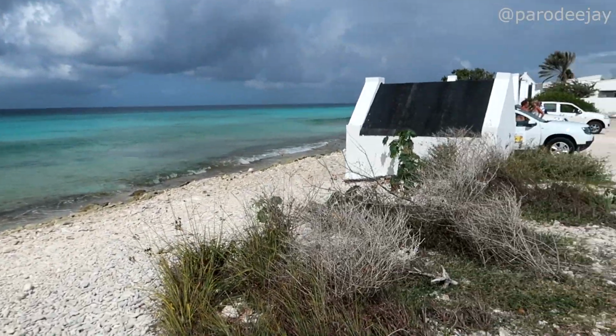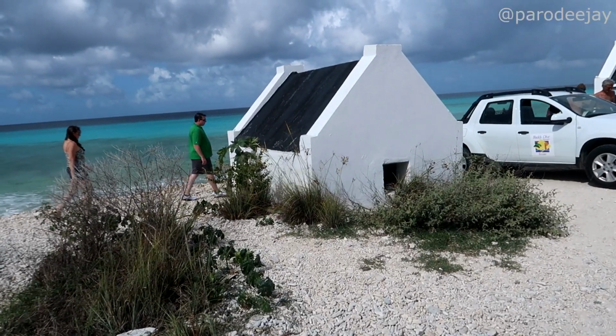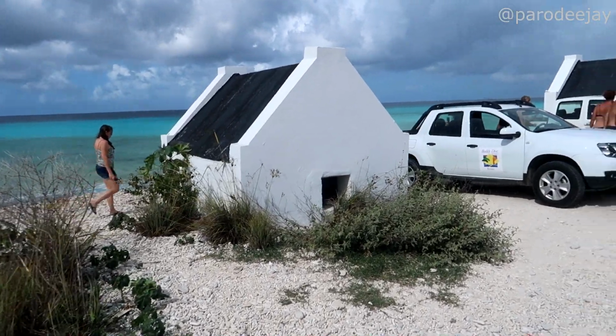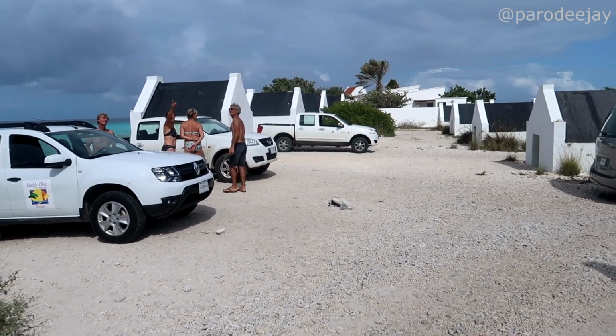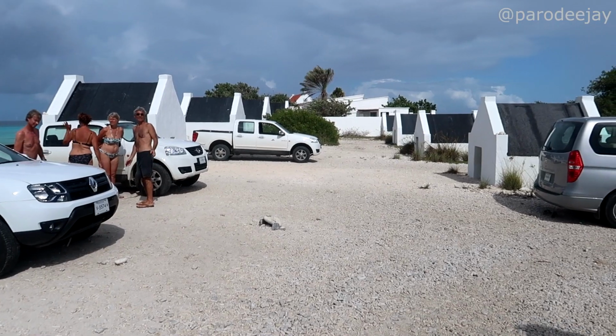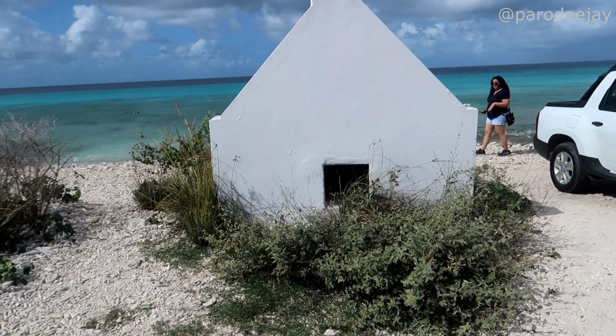Okay, so we've made our first stop here at the slave huts. It's raining a little bit. Oh gosh. It is rainy season. Let me protect you as we walk across. People lived in here? Yes, these were the slave huts. They built them as a kind of gesture of goodwill after a lot of countries had stopped slavery, that they actually built homes for the slaves to live in.